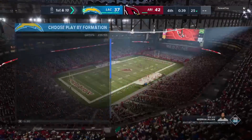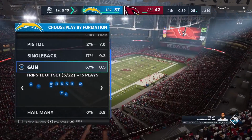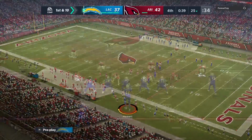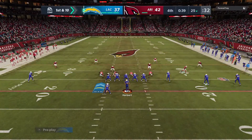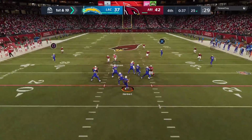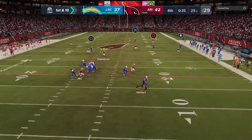Fair catch made at the 25-yard line. The Chargers take over 1st and 10 at their own 25-yard line. The Charger drive about to get going. One possession game. Time very much a factor. How does the offense handle this situation?